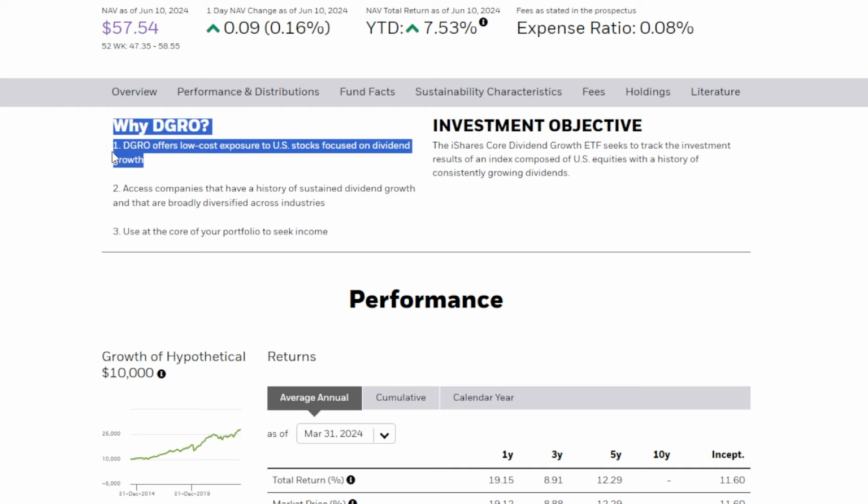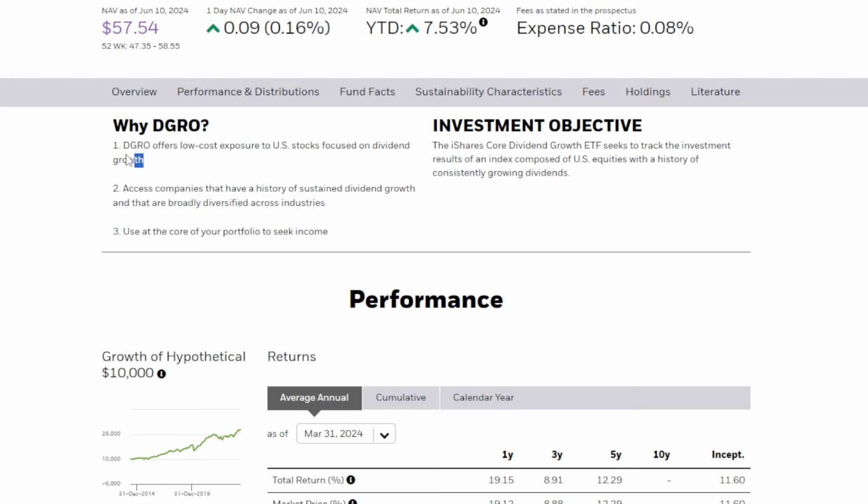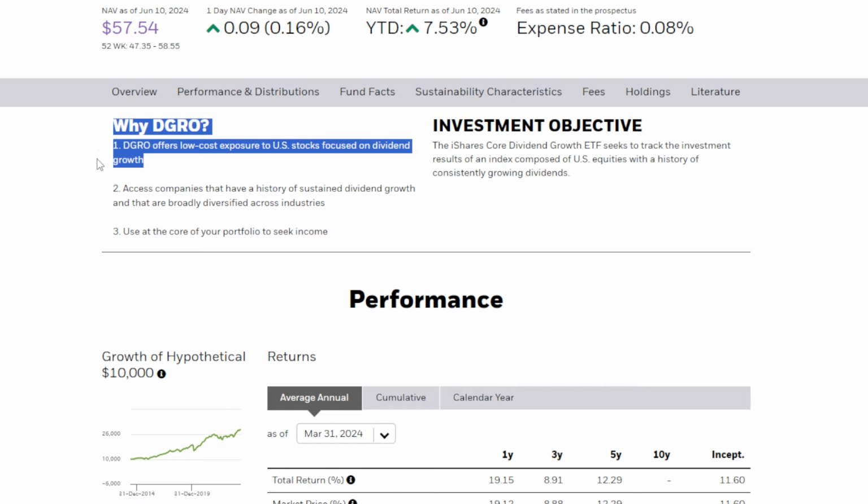It says number one, DGRO offers low-cost exposure to U.S. stocks focused on dividend growth, meaning this ETF focuses on stocks that pay more and more in dividends, at least historically over time. Now, even though dividends and dividend growth is not going to be the main focus for every single investor out there, for investors like myself that are currently building out a long-term portfolio of different dividend-paying stocks and ETFs that I'm looking to supplement my actual active income with later on, dividend growth is extremely important because who doesn't want to get paid more and more in dividends over time, but more importantly, to keep up with things like lifestyle creep and inflation.